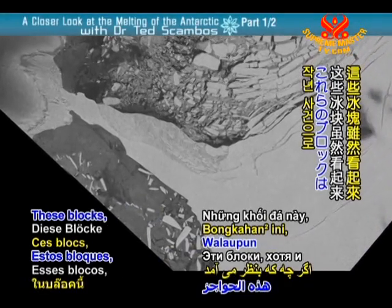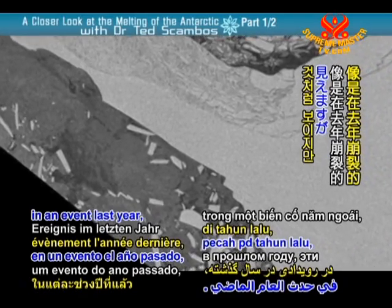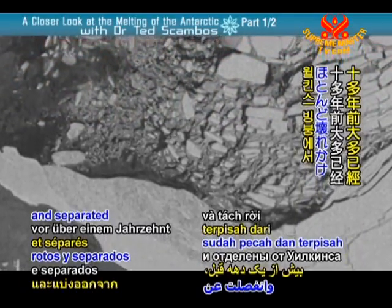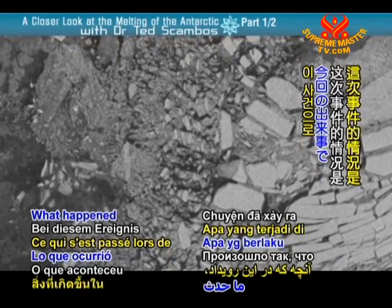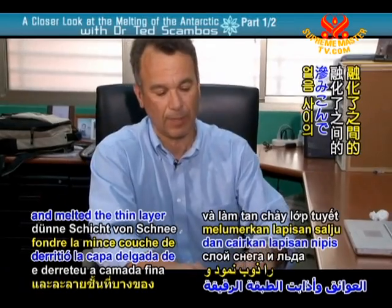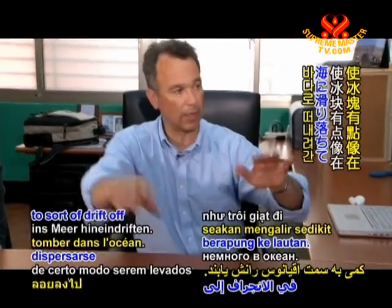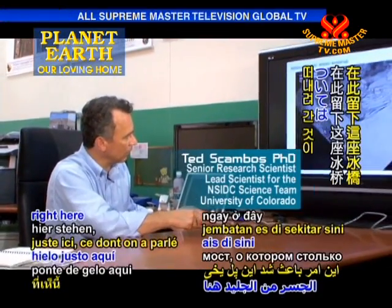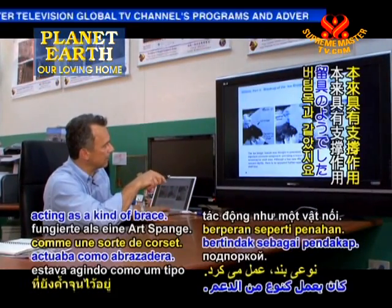These blocks, although it looks like they're breaking away in an event last year, in fact those blocks were already mostly broken and separated from the Wilkin's over a decade ago. What happened in this event was that warmer water came in between these blocks and melted the thin layer of snow and ice in between them and allowed them to sort of drift off into the ocean a bit. This left this bridge of ice right here, which was talked about quite a bit this spring. This last little bridge was acting as kind of a brace.